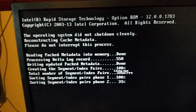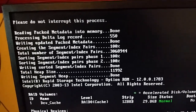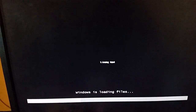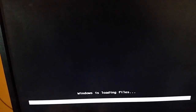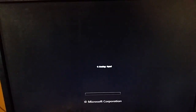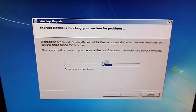So it goes to the cache metadata, however you want to pronounce it, and just loads it up. There's the Dell, and Windows is loading files. Moving on from here, then you see it's loading. Oh, nope, it stopped. Then it just goes to this startup. Well, not really a startup. It's gonna go ahead and give me that giant mouse. There you go. Startup repair.